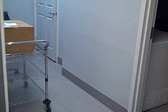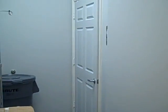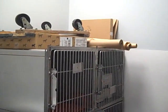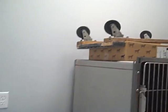Coming back down the hallway here, we have just an additional staff bathroom back here. And then this room is an isolation ward for infectious disease, respiratory disease, gastrointestinal disease, a couple cages in here as well. This area has ventilation that is taken right outside the building so that any dirty air doesn't mix with the rest of the hospital.